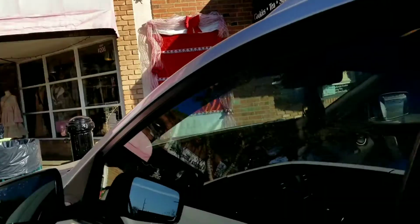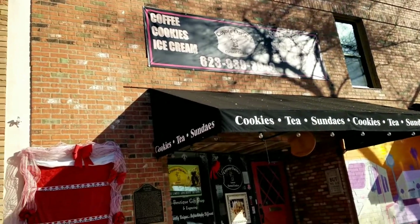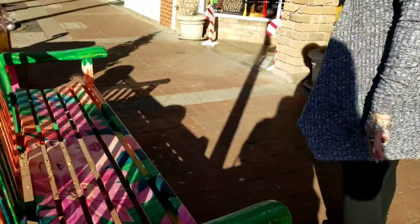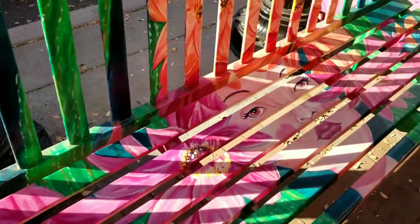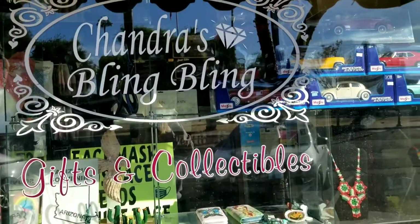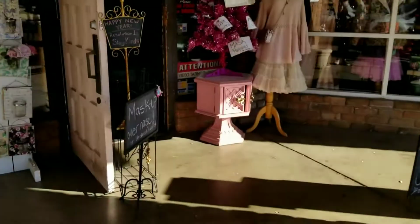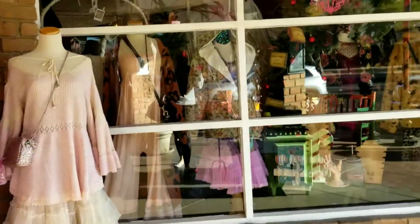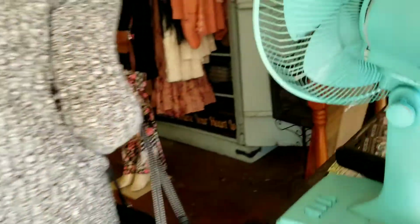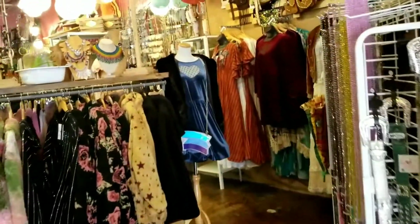Okay guys, now we're on the other side of the road. See, there's the clock. Cookies and ice cream. Look at this bench. Somebody painted it. That's cool. They're closed. I think this one has like vintage clothing. Hello. Hi. Clothing.